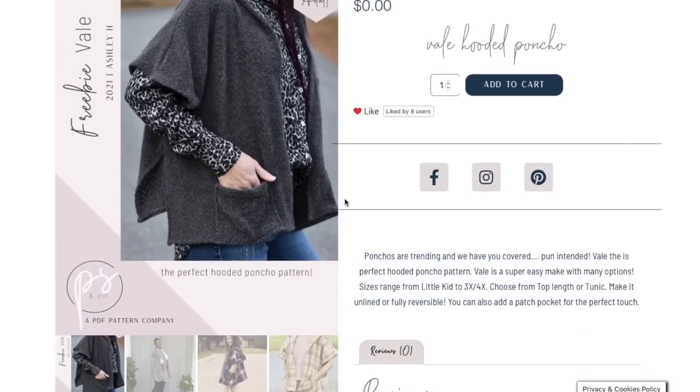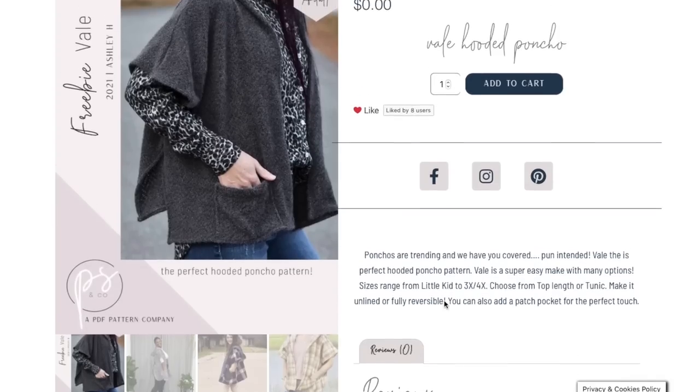The veil. Perfect hooded poncho pattern. Super easy to make with many options. Size range from little kid to 3X, 4X. Choose from top length or tunic. Make it unlined or fully reversible. You can also add a patch pocket for the perfect touch.